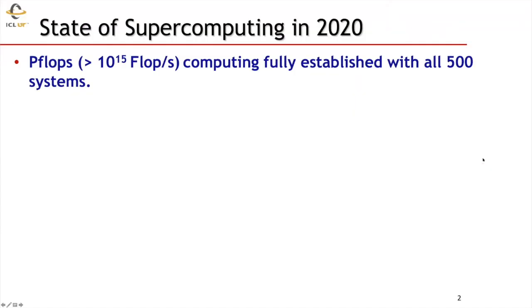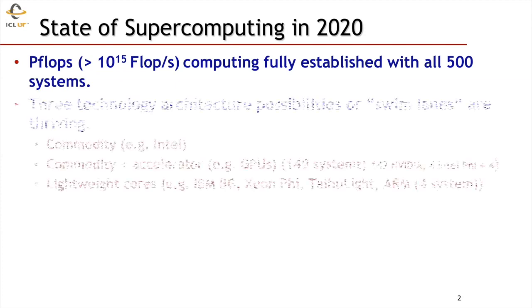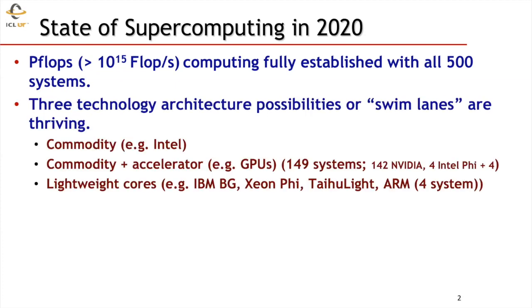There it is. Okay, so this is the state of supercomputing here in 2020. This is based on the Top 500 list. And one thing you should notice is that all of the machines on the Top 500 have a petaflop or greater performance. That was really established about a year and a half ago, I think, when we first reached that point. So all the machines on the Top 500 have had performance greater than 1 petaflop for the benchmark. There are 3 architectural lanes that we see for the machines on the Top 500.